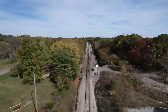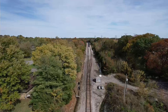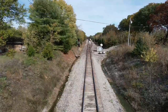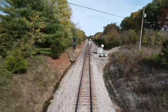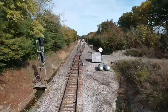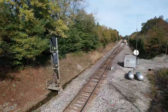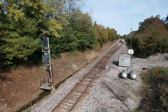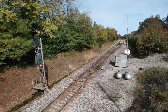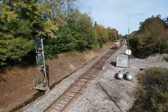Well, I'm not going to do that one. We're going to go back over and get the signals off the side here. There he comes. And we're a good, safe, clear distance from him. So I can also get a picture as he comes by.